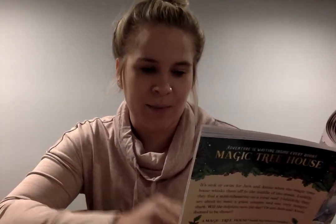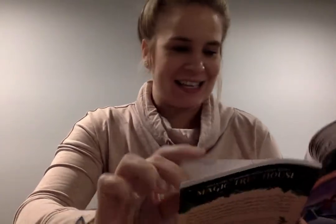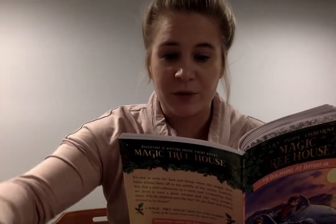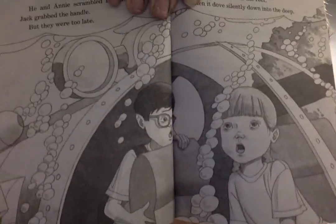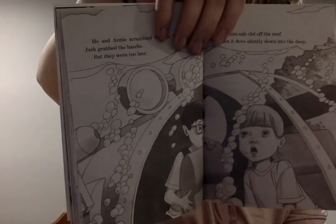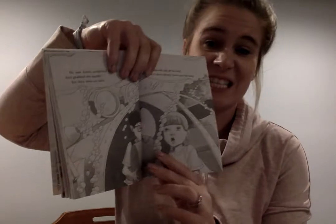An air blower came on. Whoosh. The mini sub jerked back. Get out, said Jack. He grabbed Annie and scrambled for the hatch. Jack grabbed the handle. They were too late. The mini sub slid off the reef and dove deep down silently into the water. They're inside the submarine.